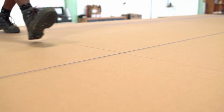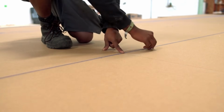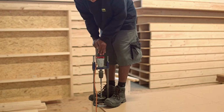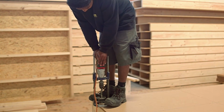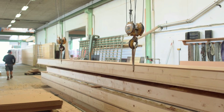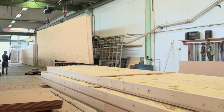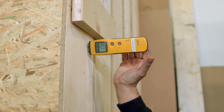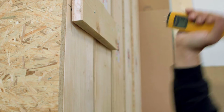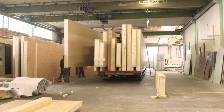Semi-finished elements are rotated to allow exact placement of insulation wool, which fills every cavity to optimize thermal performance. Holes for future mounting of wall components are marked and drilled with high accuracy. Moisture readings are taken continuously to guarantee the durability of each prefabricated unit. Feels like every module is treated like a custom puzzle piece. Once quality checks are complete, a certification tag confirms that the element meets all standards.